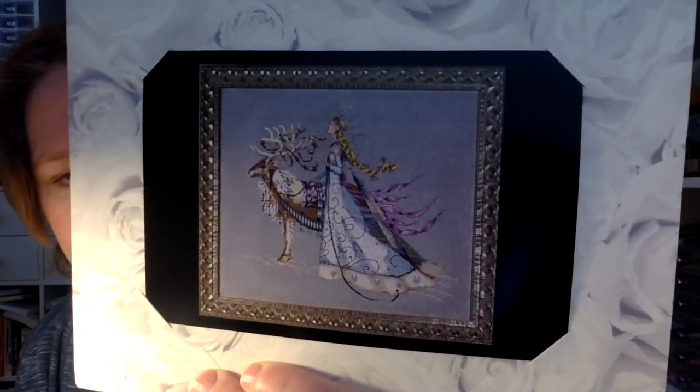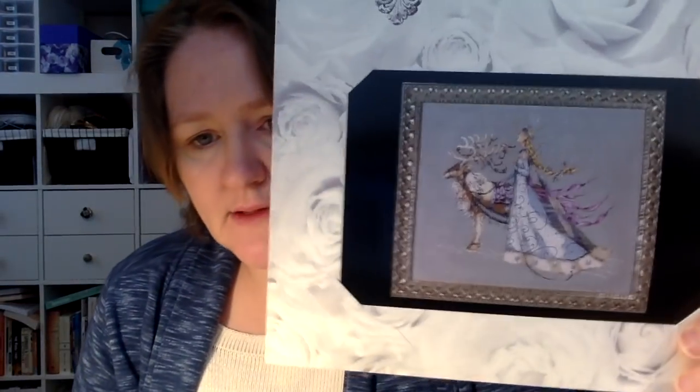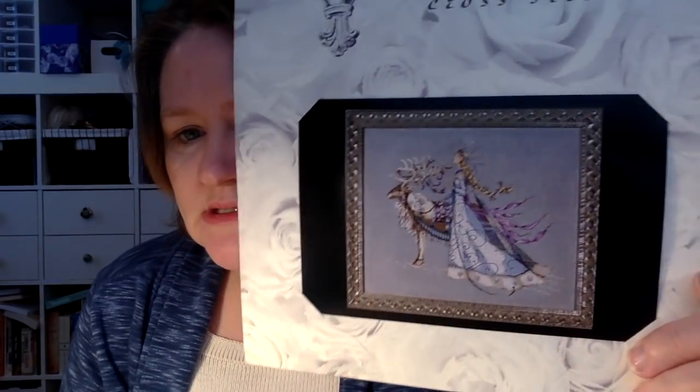It has been on my list. I thought it was a really good deal, because I was like, oh, it's only $13. That's a really good deal for Mirabilia. And then I think it's not, I mean, it's not a bad deal. It's just, that's about what it costs. So I thought I was getting a really good deal. Like, I thought I was saving $20 or something. I didn't, but now I have it in my stash. Again, no, not planning on starting that at all.